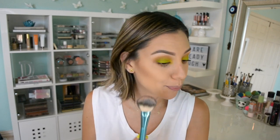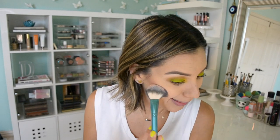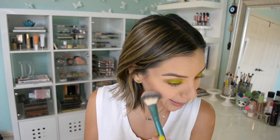Let's try it. And then if I need to layer something on top, I will. So Beauty Counter Nectar is one of the prettiest blushes, and it also is that kind of blush. You guys, I'm a fan of these blushes where they're forgiving, you know? They're like vanilla ice cream.